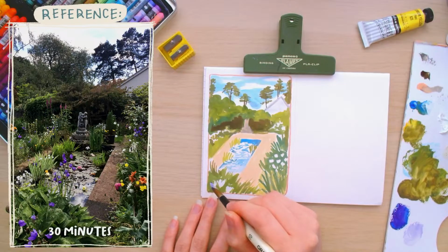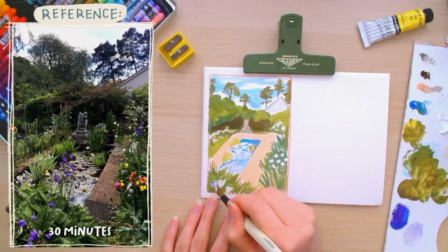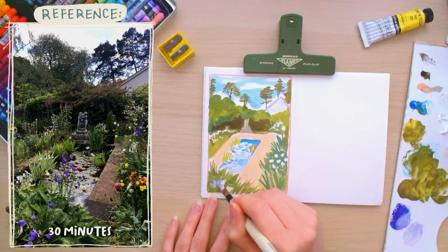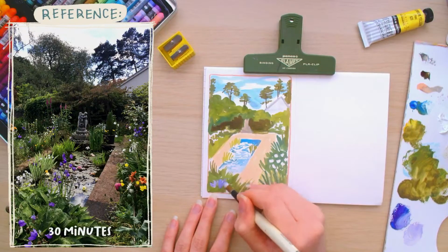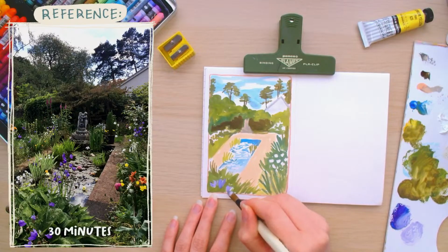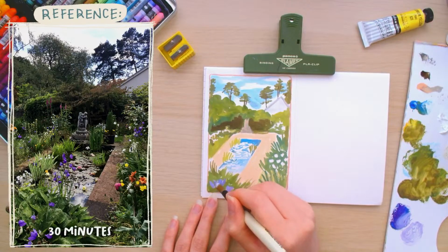I think it's more of just suggesting that there's a flower there. So I'm not sure what flowers these are, but I think it's obvious they're flowers. So I'm not really looking at the petal shapes or anything. I'm kind of just putting in a splodge of colour here, and then I can always define it with the details.